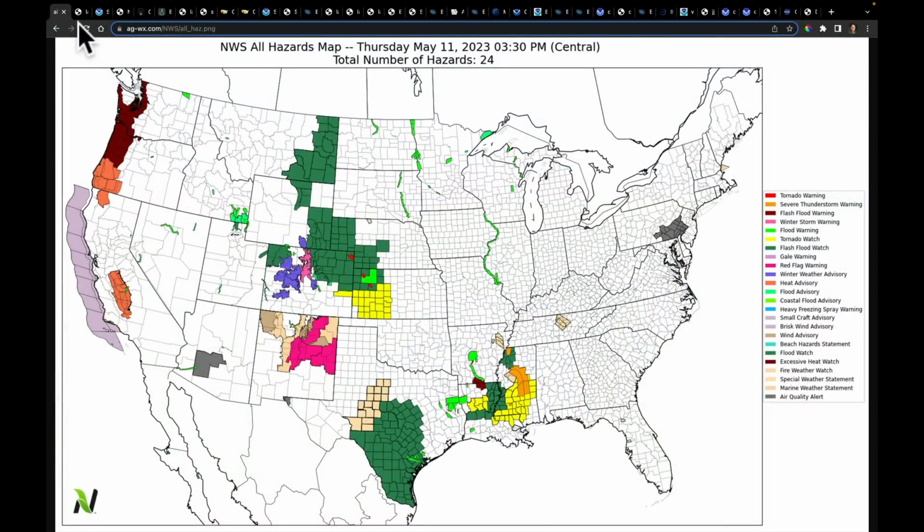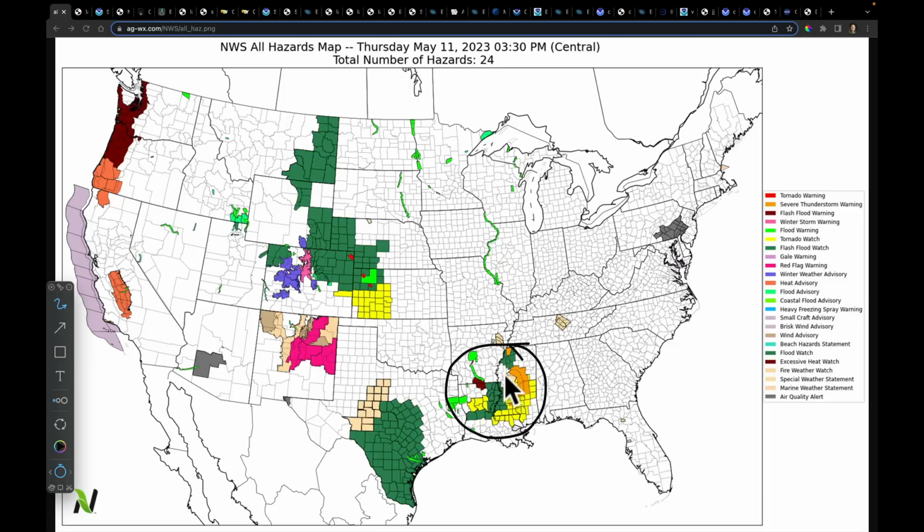Looking here at the all hazards weather map on Thursday afternoon, we're just going to try to identify a few of the main features and what they're going to mean for this pattern and where it's going. Right now, we do have a lot of severe thunderstorms down here in this part of the lower Mississippi River Valley. There is a tornado watch out in this area, plus a severe thunderstorm warning going on right now this afternoon.